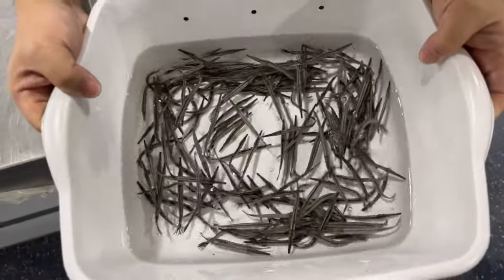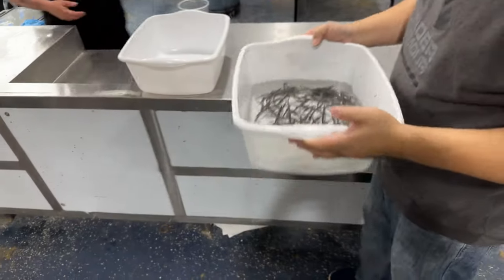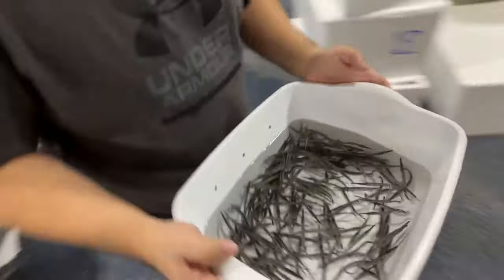Here are the little Florida gars. Cool. They're about three. One more? Okay. Yep. Only Oscar, welcome to Monster Fan. Welcome, baby.